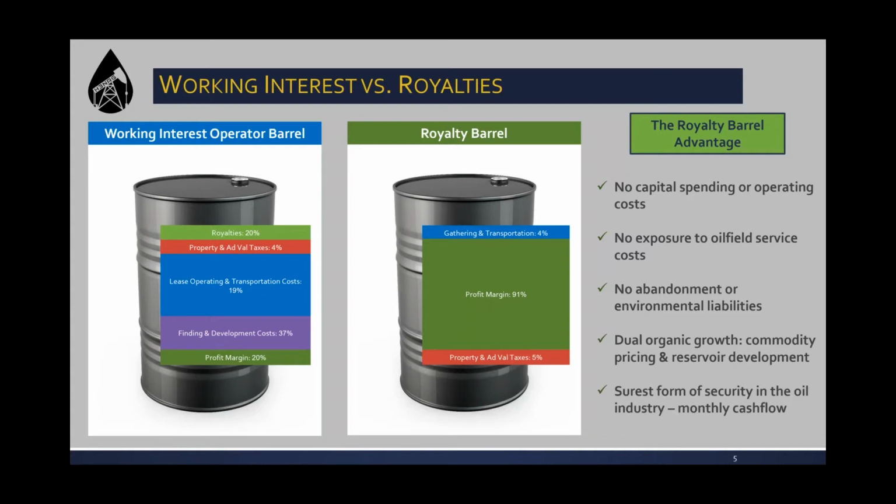The other advantage for the royalty owner is you get dual organic growth. First, from commodity price increases, and second, from reservoir development. We're going to get into reservoir development and how that can really help in just a minute. But when you think about your royalty check, it is simple math. It is how much oil and gas is produced, times the price of the commodity, times your ownership interest.